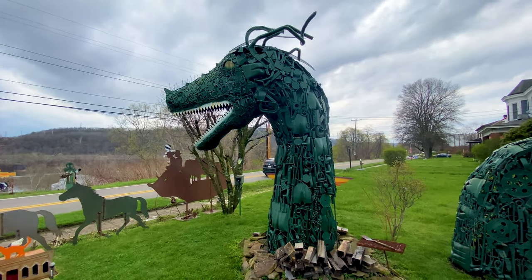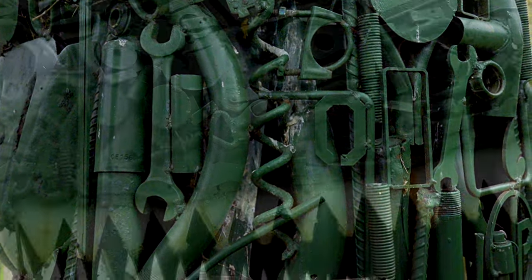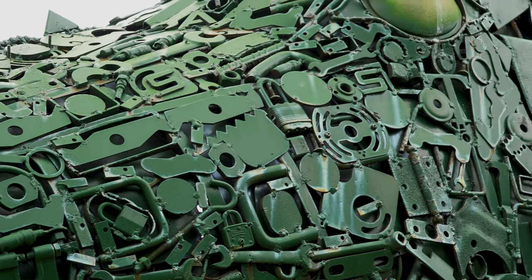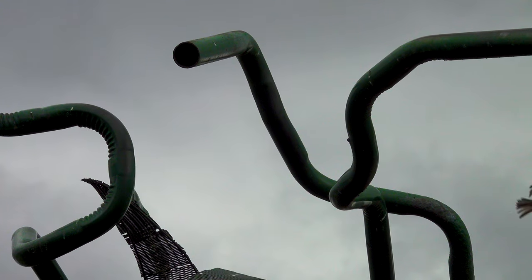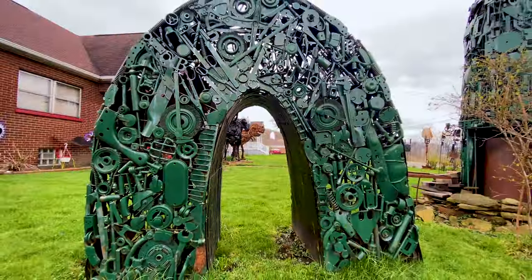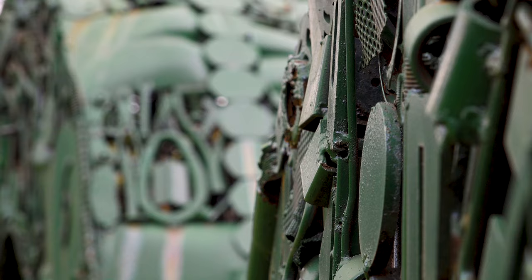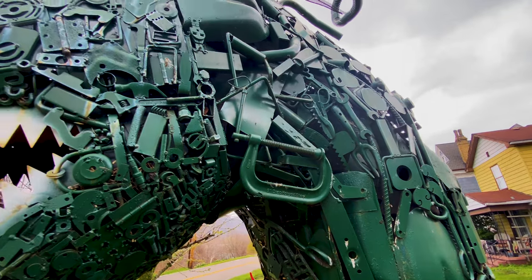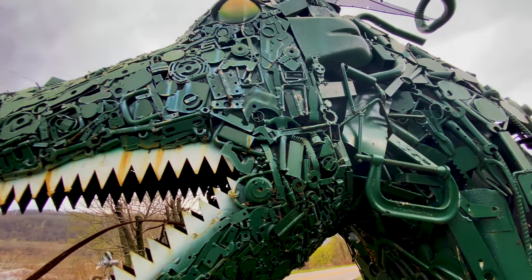Form and function, trash to treasure. The Great Serpent of New Cumberland is an embodiment of all those things. It was also home to some friendly birds building nests when we visited. It has three main pieces. Its body slithers in and out of the ground. Every inch is covered in hundreds of pieces of scrap, and its head towers 15 feet above the road below.